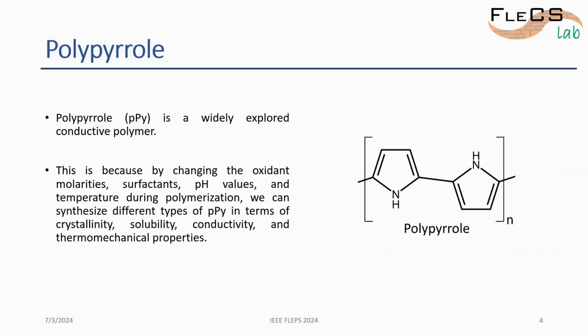So, a quick introduction. If you're not aware of this, polypyrrole looks like this. This is the pyrrole structure, and you have this pi conjugation going around like this, and that is what creates conductivity inside the polymer chain. Many ways of synthesizing it are available. We get pyrrole monomer, and you can oxidize it to make it into a polymer chain, and various ways of doing that are available.